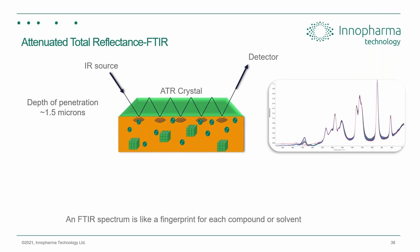Okay, so in this case, the infrared source is delivered, the light bounces back and forth. There's total reflectance inside the crystal, inside the reaction vessel, and the light is then collected by fiber optics, brought back to the detector. But again, the light that's reflected from the sample, the solvent molecules, tells us what those solvent molecules are. So we use attenuated total reflectance FTIR to determine what things are still dissolved in the solution. But again, it produces a spectrum like we've seen.